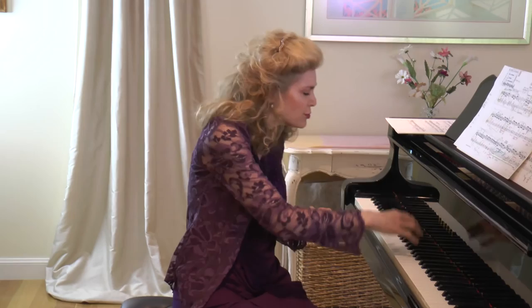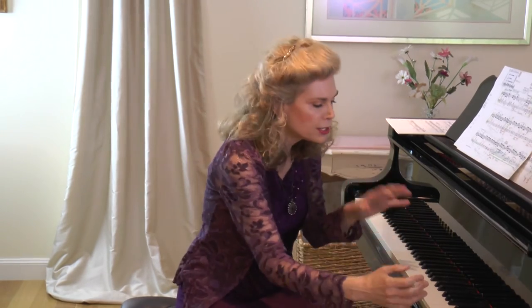dancing around between the two hands is punctuated by a rhythmic motive of yep-a-bum, and it's all over the registers of the piano, alternating with the hands, exploring the entire range of the instrument, and it's all based around the tonality of A minor.